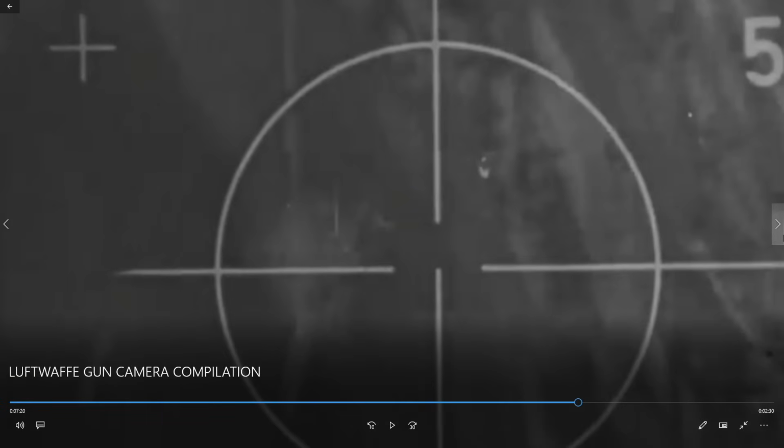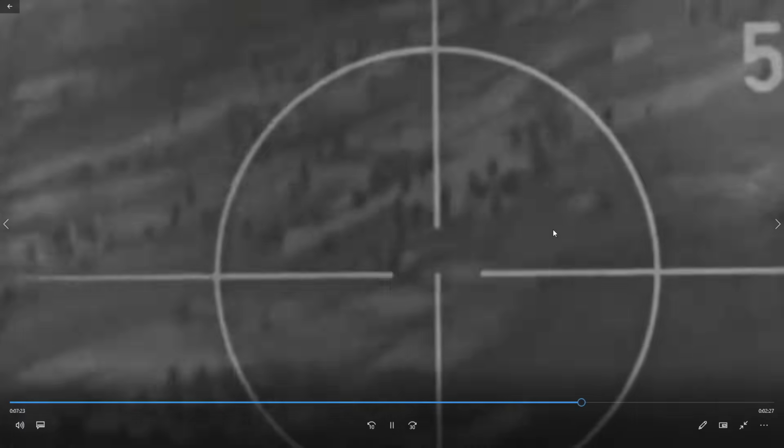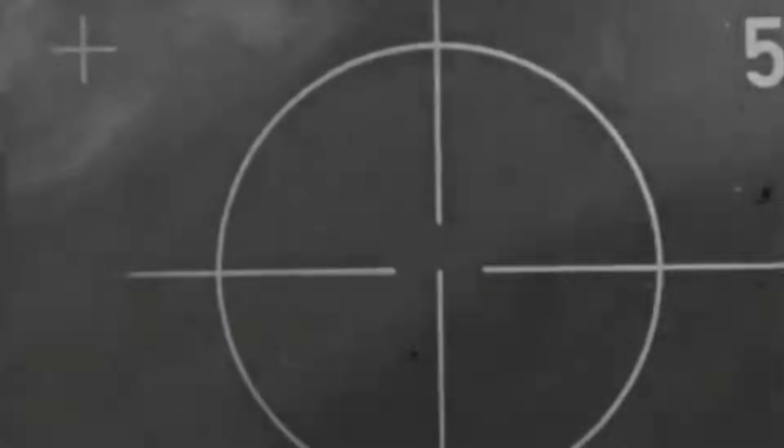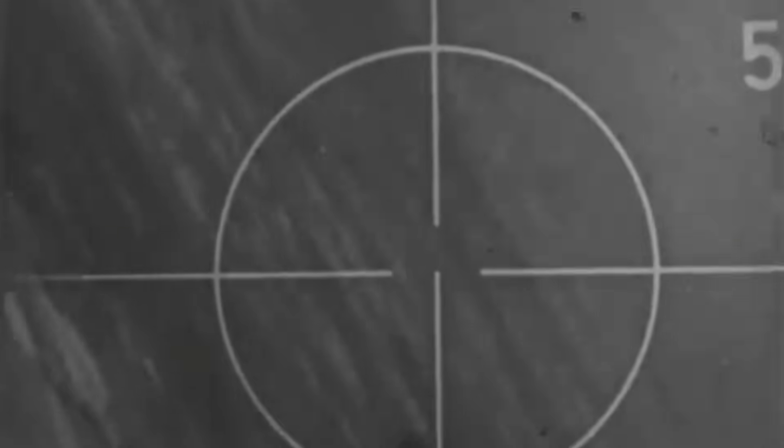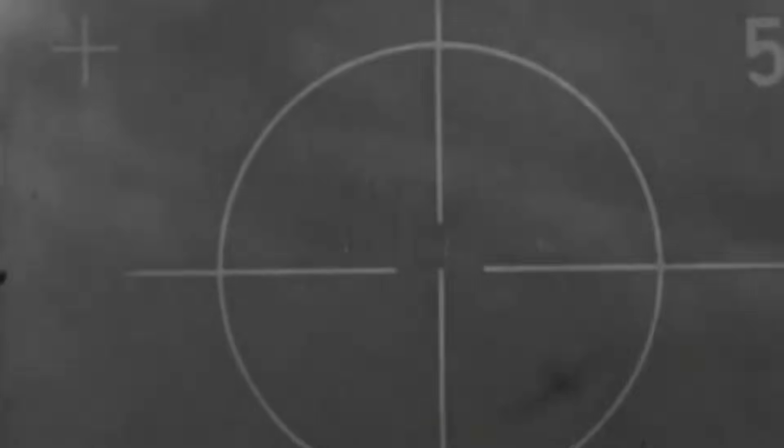And you can see a round impact on the rudder. And in right of frame, you can see the rudder flying off. The moment he's lost rudder control, you can see he flattens out here. He can no longer properly maneuver. And so it's only a matter of time before our German pilot here readjusts, lines up a shot, and ends this poor Russian's career, who spins out of control.